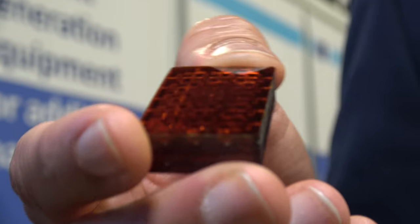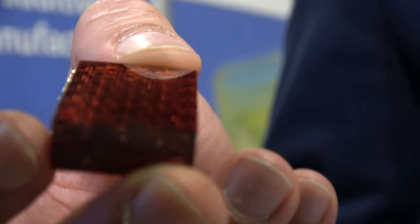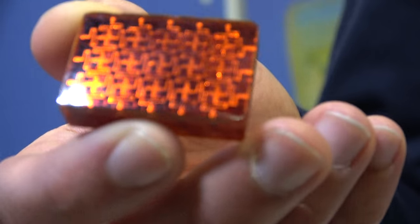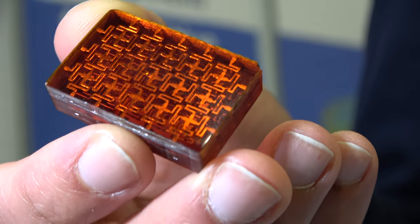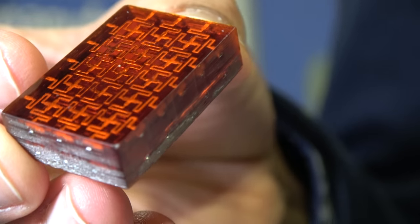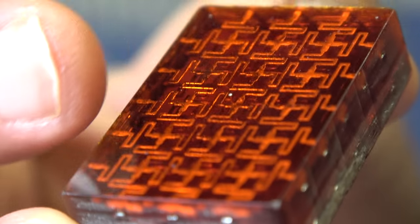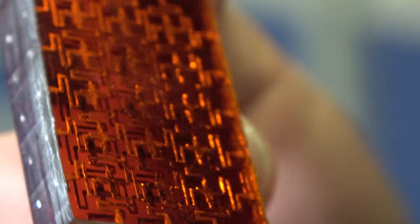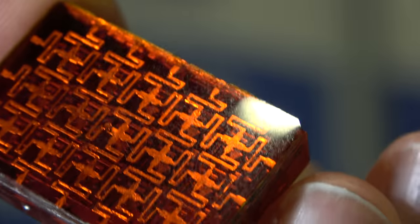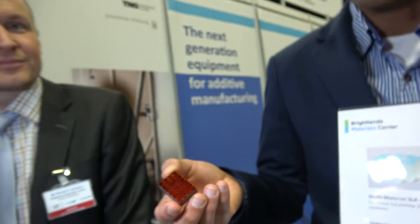But this pattern right here, what is it for? It's just an example. This pattern is to demonstrate that we could do any pattern that we want within the structure. So it's up to the people with the different applications to come with the need, what kind of pattern they need. And we demonstrate that it is possible with this technology to achieve that. That's what we're showing here. It's 3D printed. It's 3D printed, yeah.